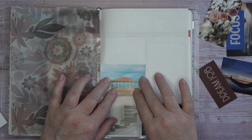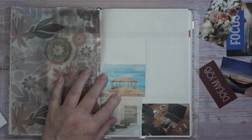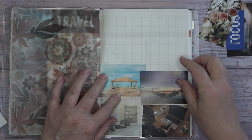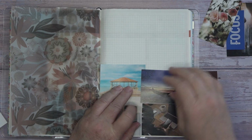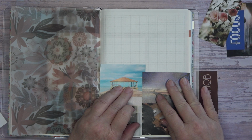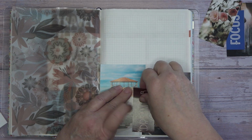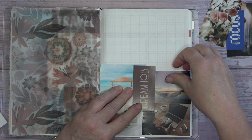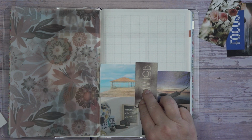And then I thought, I don't know why this particular photo just makes me think peace. I don't know why. And then because this is really my dream job, I don't want to put it all the way down. I think I want to come up so it doesn't cut off everything.